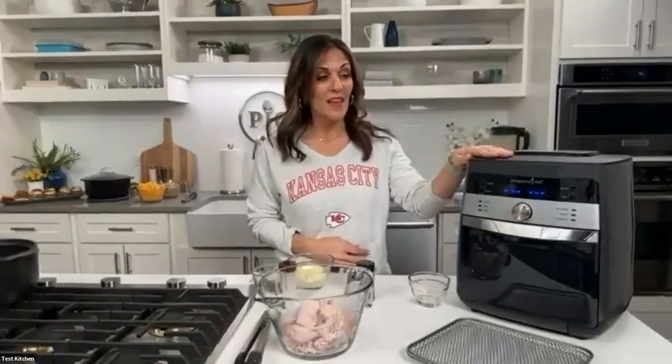So our first delicious treat is gonna be air fryer chicken wings. The air fryer was on sale last month. So if you got it last month, or if you have it, period, let us know, what do you love in the air fryer? What are you making?